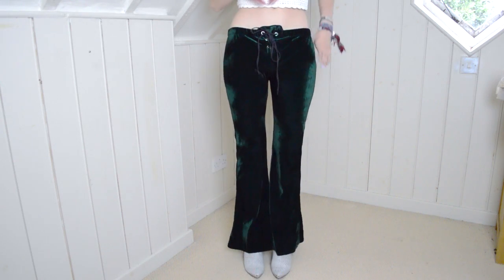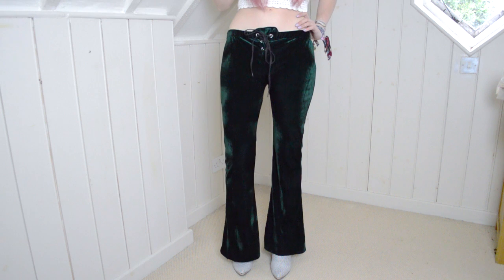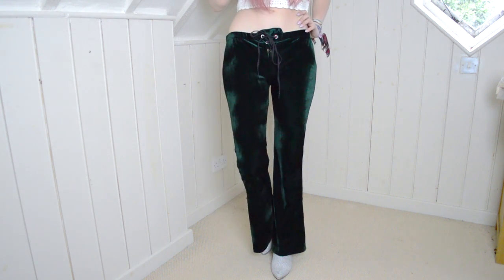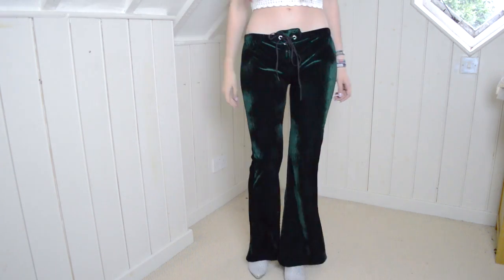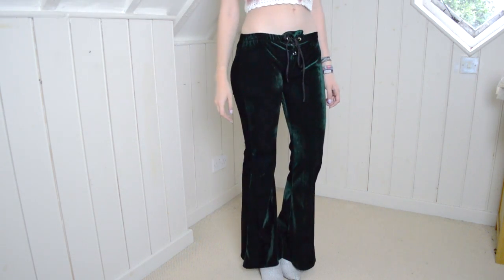And the other item I got is another pair of bell bottoms. I cannot resist getting all of the bell bottoms at the moment. This pair are green velvet and they tie up with a lace front kind of thing, which is a nice detail. Unfortunately, they do come up a little big, so I'm currently in the process of maybe arranging an exchange for a smaller size, but I just think that they're so cool nonetheless. And they are £20.